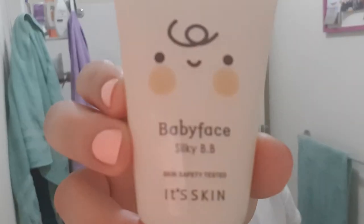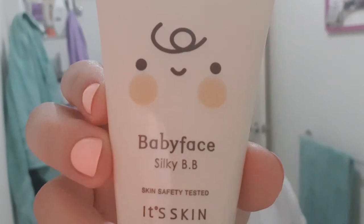Although one really good thing I can say about this baby face, silky BB, this is what it looks like. So cute. I mean, come on, look at it. It works great as a primer, like for under your makeup, or highlighter, concealer, contouring. Oh my god, this works well as the lighter part of all that. Just gonna rub this in under my dark eyes, because the girl's got super dark eyes.